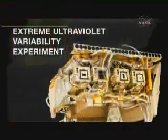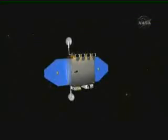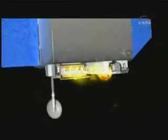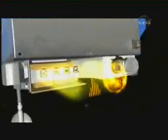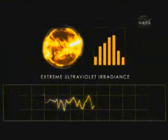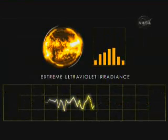The next instrument is the Extreme Ultraviolet Variability Experiment, or EVE. That's built by the University of Colorado, and that measures the heartbeat of space weather, the extreme ultraviolet emissions of the sun. This data will tell us what the sun is doing to the upper parts of our atmosphere as it affects our radio communications and causes satellite drag to bring satellites down.